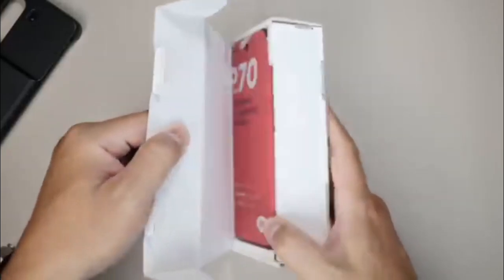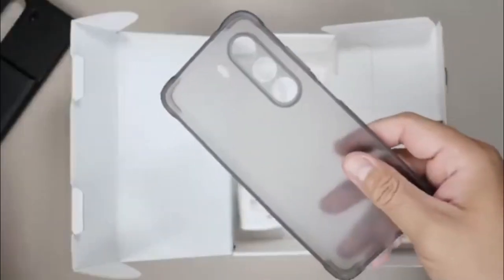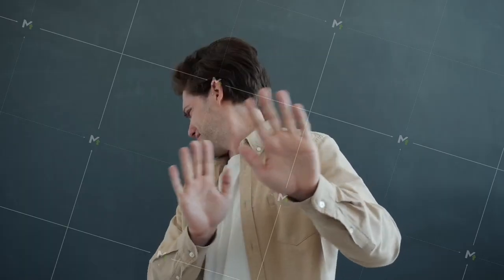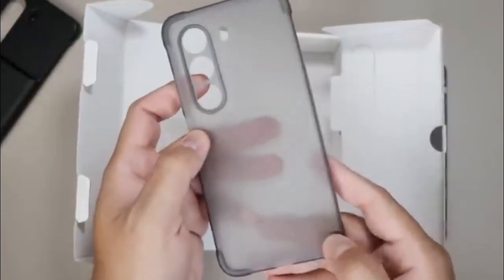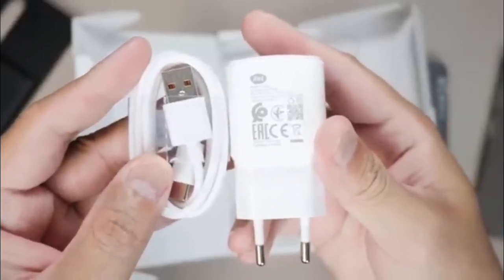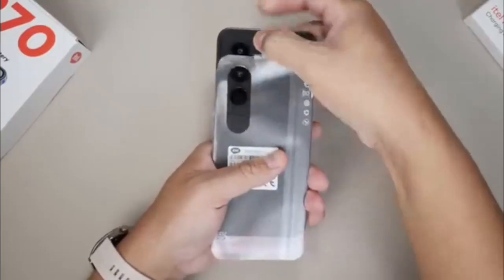The main box contains the Itel P70 itself, and beneath that is a hard plastic case which has these air cushioning pads at the corners. Now, I'm not the biggest fan of hard cases, but I guess some of you might still use them. And after that, you get a USB-C cable and a fast charging brick. No earphones this time. And here's the phone.